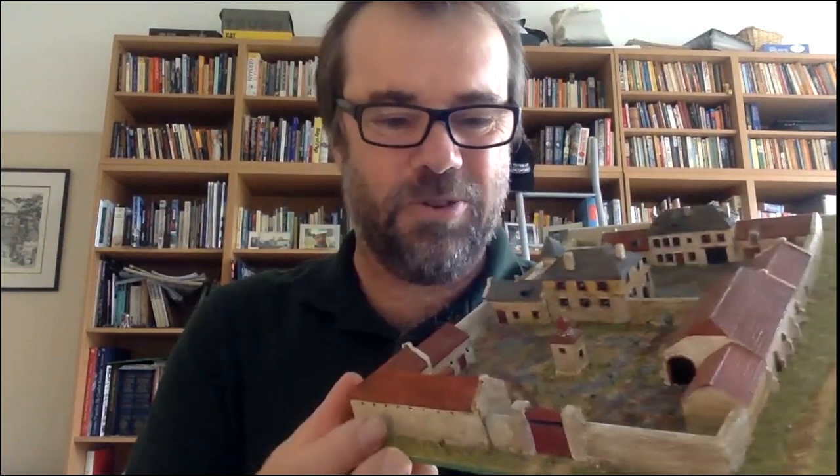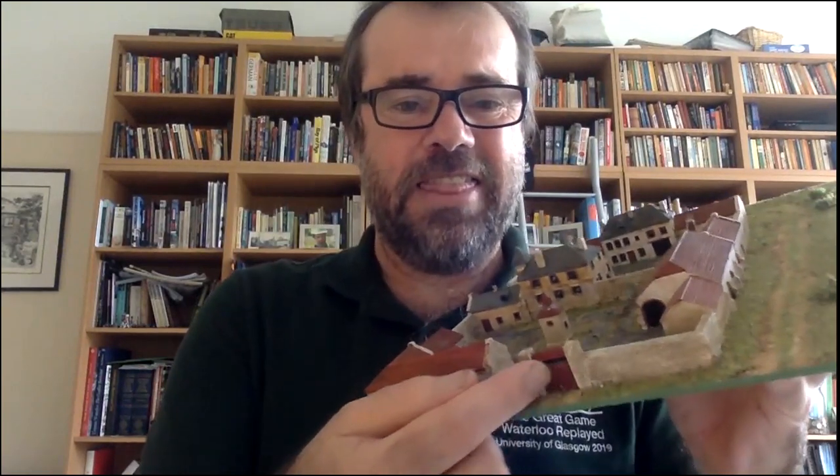And to do that, I'm going to use several forms of evidence and means of explanation, including models. Here, for instance, is a lovely little model of the buildings at Hougoumont. I'm very proud of it. Built it myself out of a kit and painted it up. And it's not necessarily accurate in all areas. For instance, this gate, the north gate, should be further along here. This building here should be much bigger and extend further into the courtyard. We know that from the archaeology.